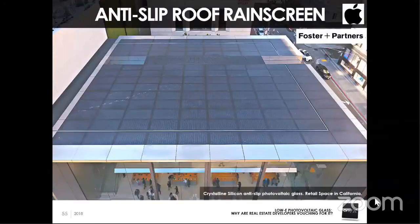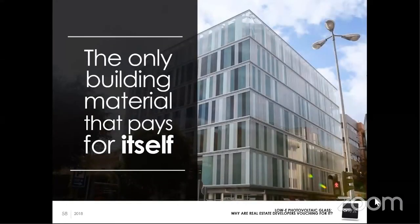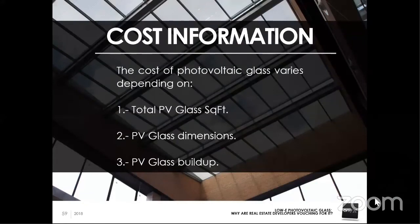So this is a really nice curtain wall with the crystalline silicon solar cells in downtown Miami as well. And there we go, cost, yes. Yeah, so the cost, if you move one more.